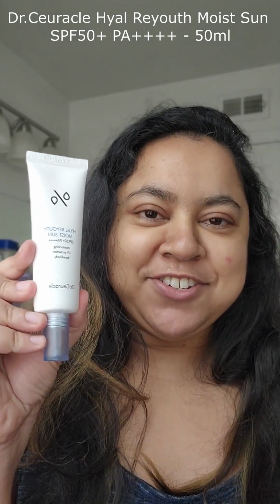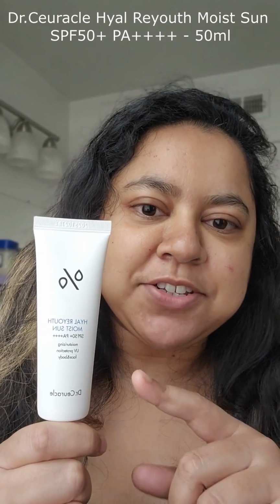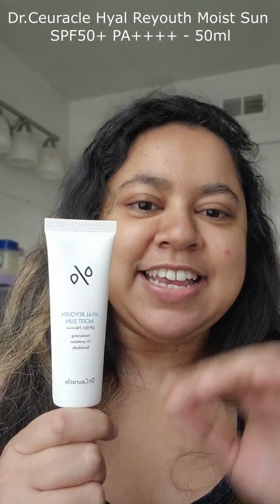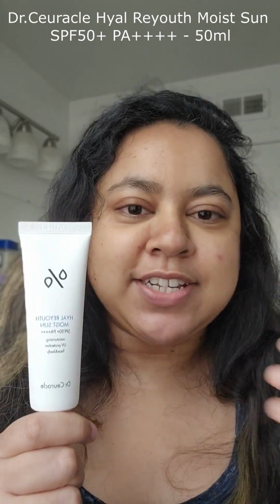I'm very excited to use this sunscreen. I'm not using any moisturizer because this sunscreen is called Hyal Reyouth, so I think it has enough hyaluronic acid to be a moisturizer for my face.